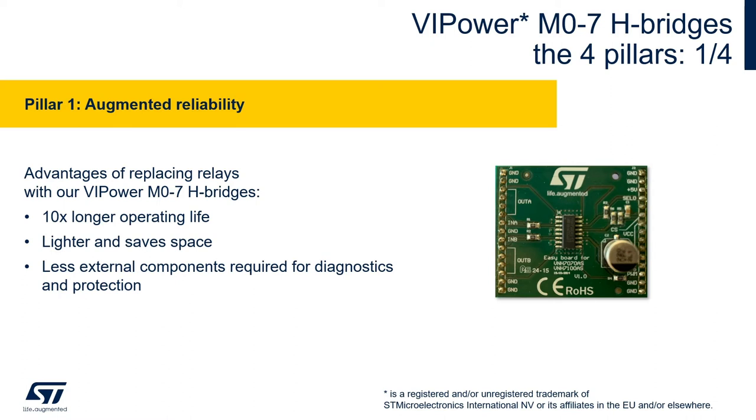The VIPower M07 H bridges are increasingly used to replace electromechanical relays for controlling DC motors. The main advantages of relay replacement are 10 times longer operating life, weight and space savings, and a reduced number of external components required for diagnostic and protection.